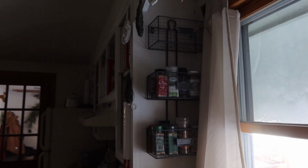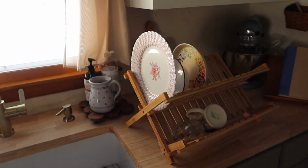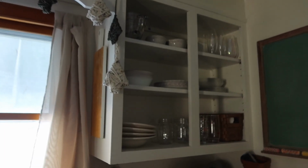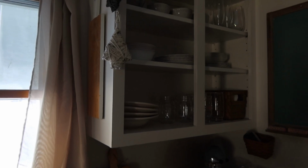Here is my spice rack. I actually just thrifted that as well. Over here we have the sink area, so I thrifted this, my drying rack. And then over here is the main area that I use. These are where all of our dishes are, and most all of these are thrifted.